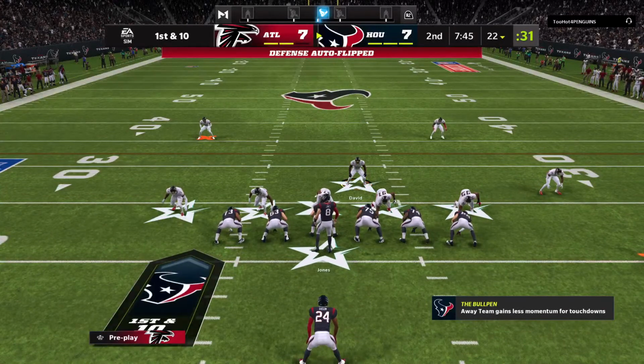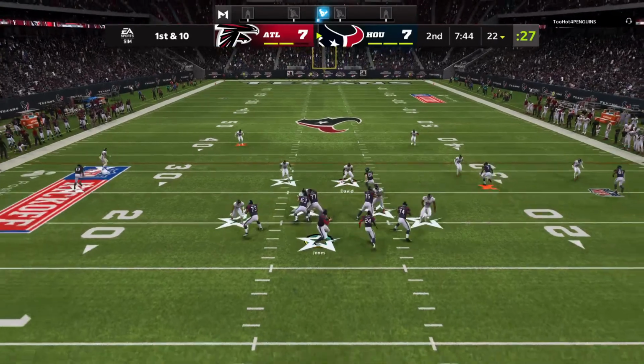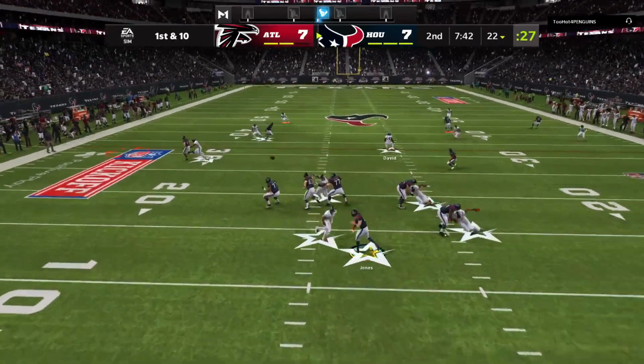Houston's offense already at the line, set to get going. And following the pick 6, they have decent field position in throwing that pick 6. We'll see how they attack this drive.